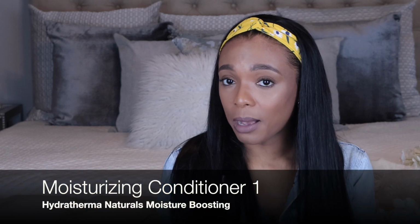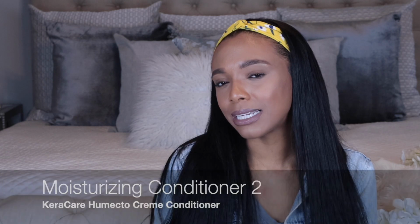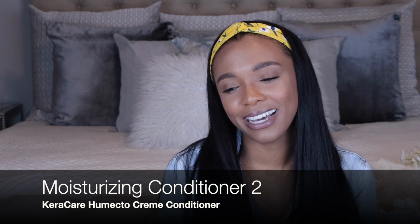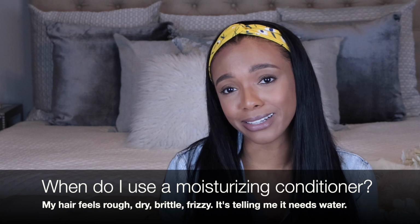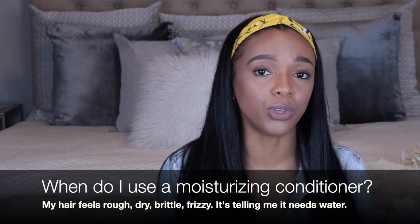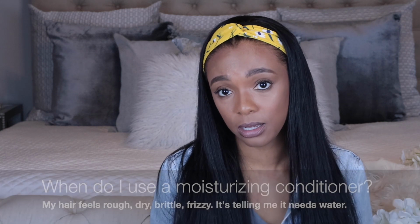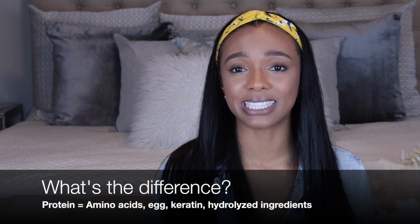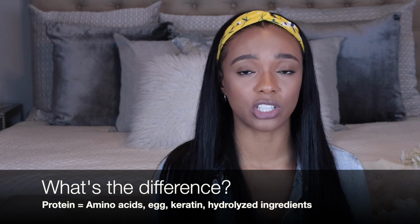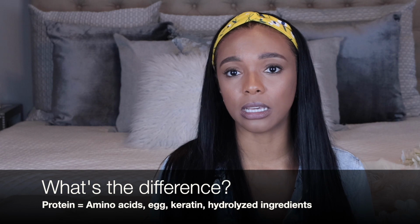For my moisturizing option, I like Hydratherma Naturals Moisture Boosting Conditioner. I've seen a lot of people promoting KeraCare Humecto. I don't dislike it, but I don't like it neither. It gets the job done. But I do keep it in my regimen because it's one of the very few moisturizing conditioners that I found that legit don't have any protein in it. Protein conditioners contain ingredients like keratin, egg, or hydrolyzed anything. So hydrolyzed collagen, corn, soy, wheat, all that is a protein.